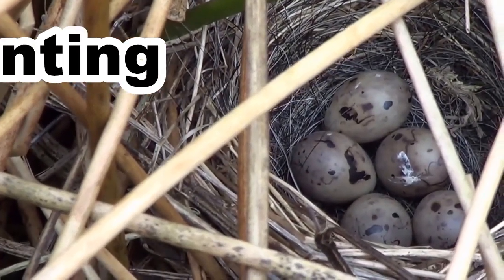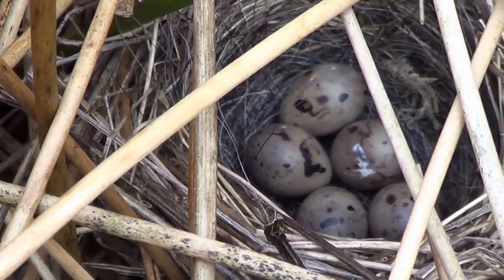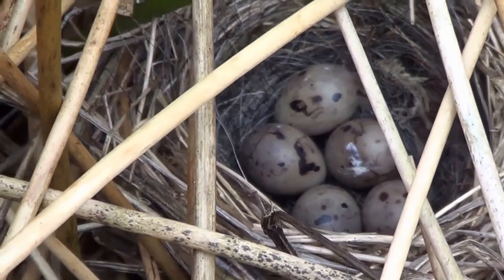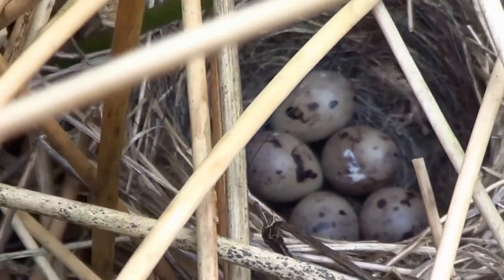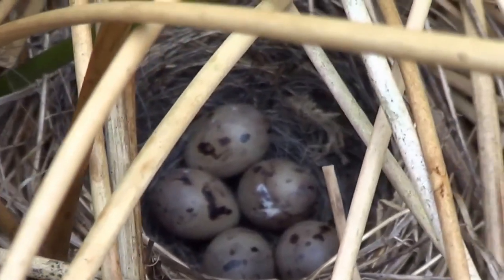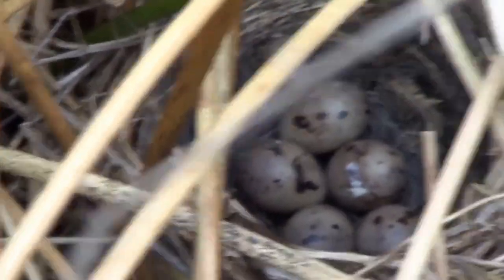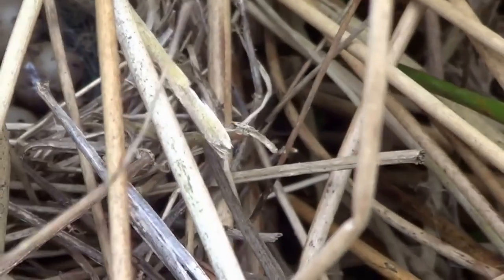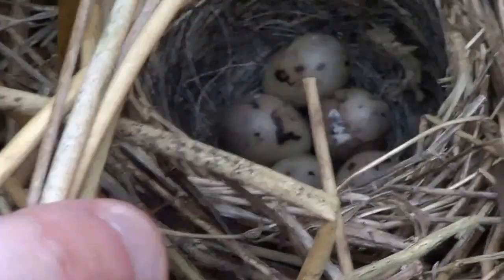We've searched for stuff since being kids, and this is the first time I've ever found one. I've never seen them. Have you ever found one of these before? I've never even seen them. No. I've seen the birds loads of times, but never found the nest. They're a really dark egg, with swirly patterns on them rather than spots. I'm just trying to get a clear view.